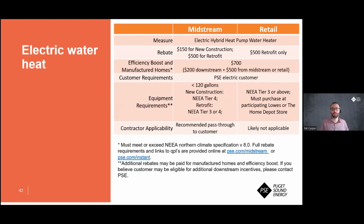And the equipment requirements, again, NEA Tier 4 or NEA Tier 3 or 4, depending on the midstream channel, and NEA Tier 3 or above for retail channel, and must be purchased at a Lowe's and or Home Depot store. Retail's likely not going to apply to your situations, but I think it's important for you to know what's going on there. Next slide.